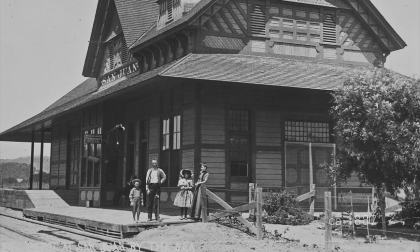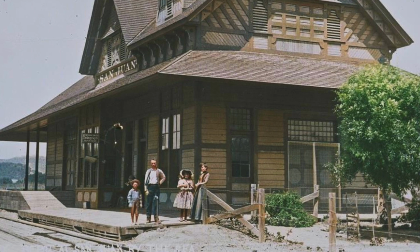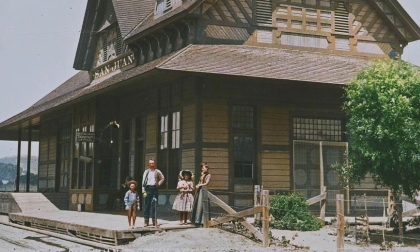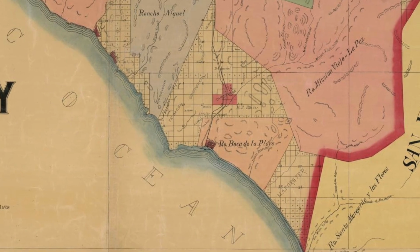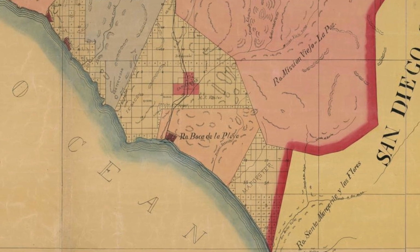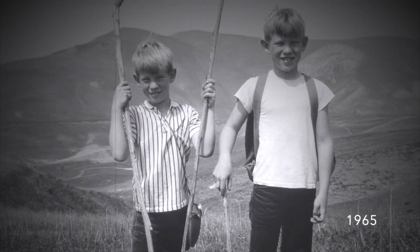Here's the short-lived San Juan by the Sea train station, probably taken shortly after its completion in 1887. The following year, they completed laying the tracks along the coast to San Diego. Now, in this close-up of that map, you can see the rail lines along the coast in the area that would later become San Clemente. Those of you that live in Forster Ranch might recognize your namesake there.